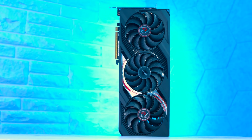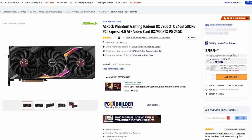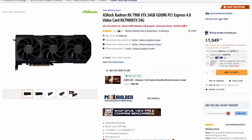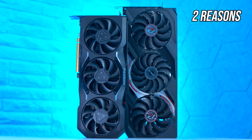But if you wanted AMD's best, the flagship 7900 XTX can be had for about $950 if you're lucky, and is specifically this Phantom Gaming model from ASRock, about $100 less than what the reference design currently sells for. So if you want to see how it compares to AMD's reference version, you can check out the full comparison by clicking here. It's one of those scenarios where I would recommend it, but I didn't personally go for it. But it is worth a watch.